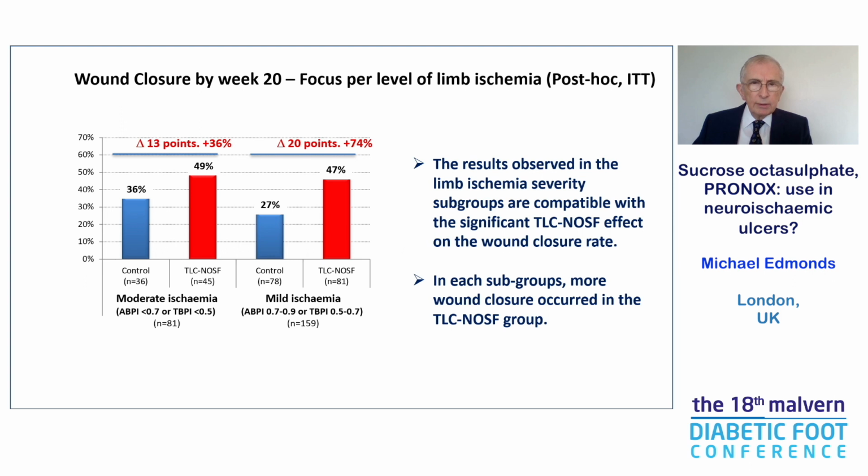Now focusing on the level of limb ischemia, post hoc, ITT. If we go to the left of the slide, we can see moderate ischemia. This was defined as an ABPI of less than 0.7 or a TBPI of less than 0.5. And again, you can see increased healing in the NOSF group compared with the control, a 13 points difference, 36% increased healing.